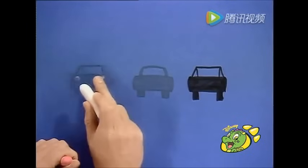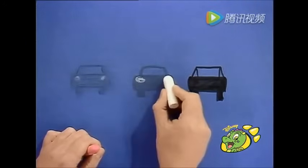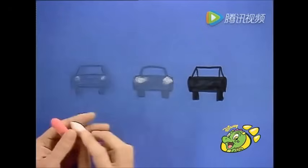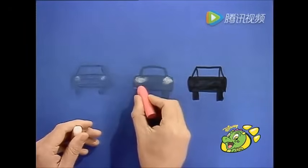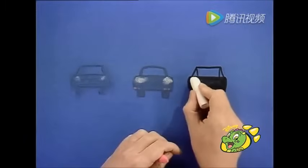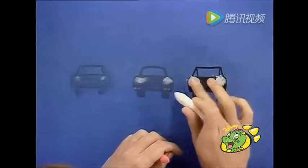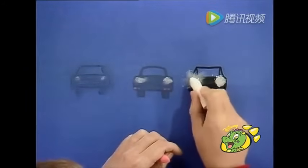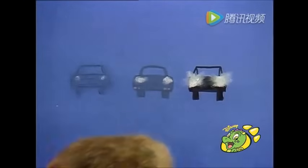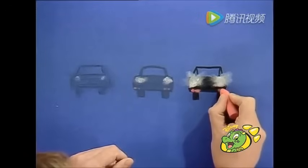Now, look what happens when I put another colour on it. The faded car, you can hardly see them at all. The one in the middle, you can see them a bit better. It's a bit stronger. You can just about see the indicator lights there. But the car that's nearer to you, well, got loads of chalk on there. Create the effect of headlights. That's it. And just blow it off. Headlights in. And there it is.